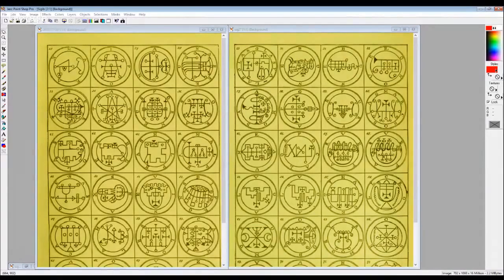Yep. So, hello, Jason. So, Morax. Morax is a great earl and a president. He appears as a bull with a human head and gives power to someone to read the stars. Lovely wording. And you look at it, it does look like a constellation, doesn't it? The design. Yes, it does. It really does.